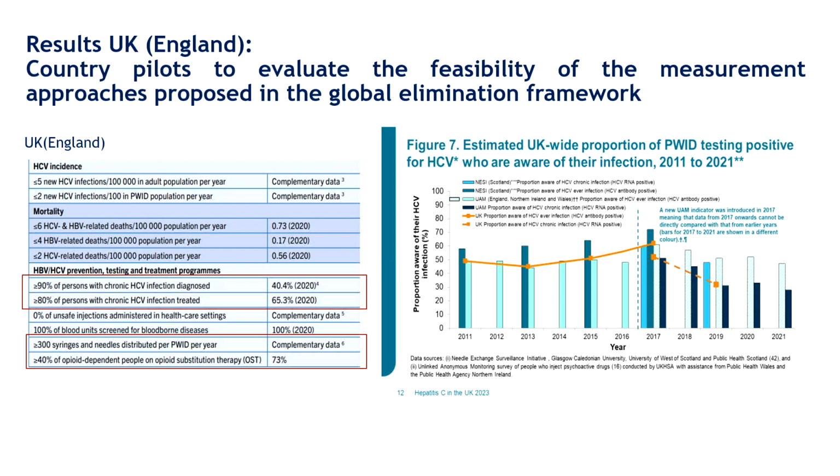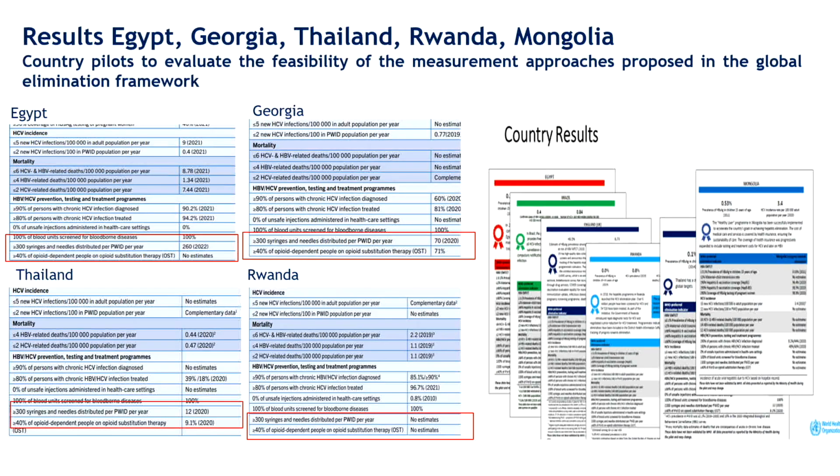We also look at the needle and syringe distributed per person who injects drugs, and we see that, again, this is complementary data. In terms of opioid agonist therapy in dependent people, this was 73%. So the table on the right simply shows the estimated UK-wide proportion of people who inject drugs testing positive for HCV who were aware of their infections between the years 2011 and 2012.